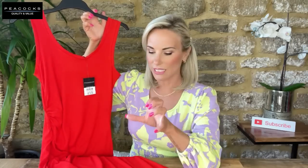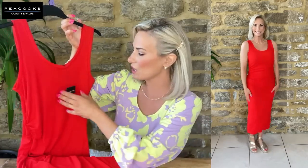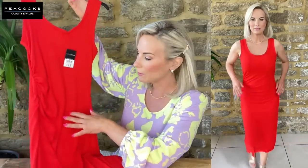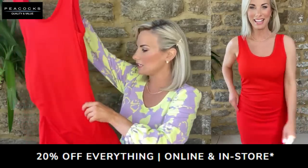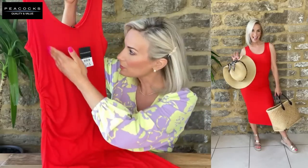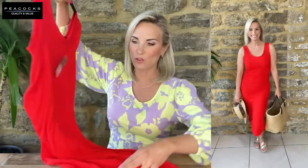Again, a fabulous red, a bright red, which is what I really, really love. This is a very simple, strappy, cami dress. This comes in, I believe, 4 colors in total. £15, not a bad price at all. It's got a little detail at the side, little gathering here. I'm wearing this in the UK 8, an absolute staple for your spring summer wardrobe. It's also ribbed, so it's ribbed vertically down the body, and there is plenty of stretch in this.